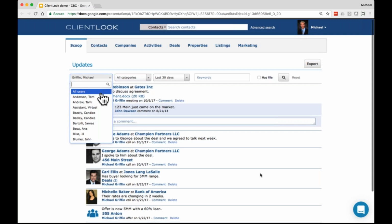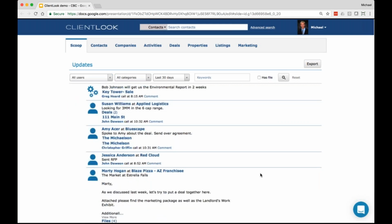This is a manager's favorite thing. They choose all users. They can scroll through the activity of their entire team in the most concise and succinct way possible. Okay, so you can choose any of these options and you'll see the list transposed there.